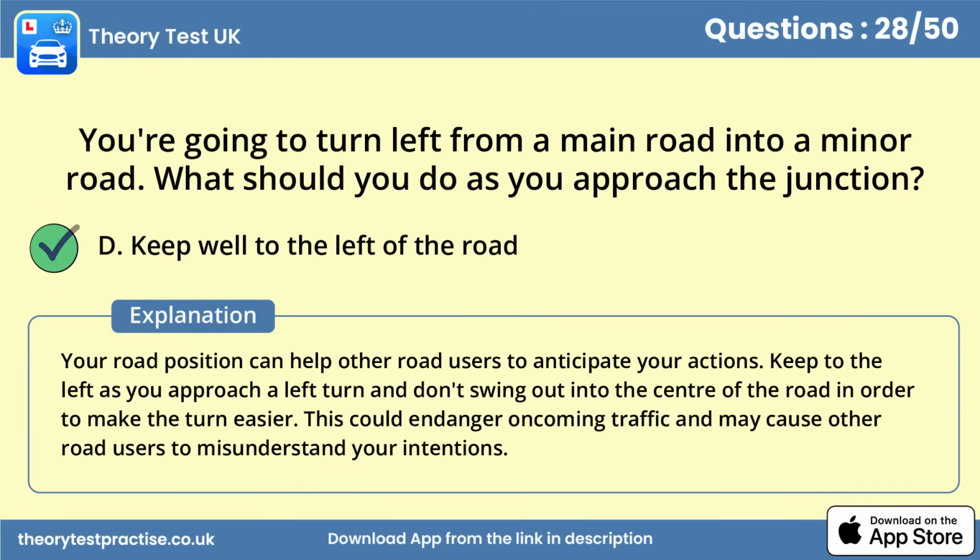Your road position can help other road users to anticipate your actions. Keep to the left as you approach a left turn and don't swing out into the center of the road in order to make the turn easier. This could endanger oncoming traffic and may cause other road users to misunderstand your intentions.